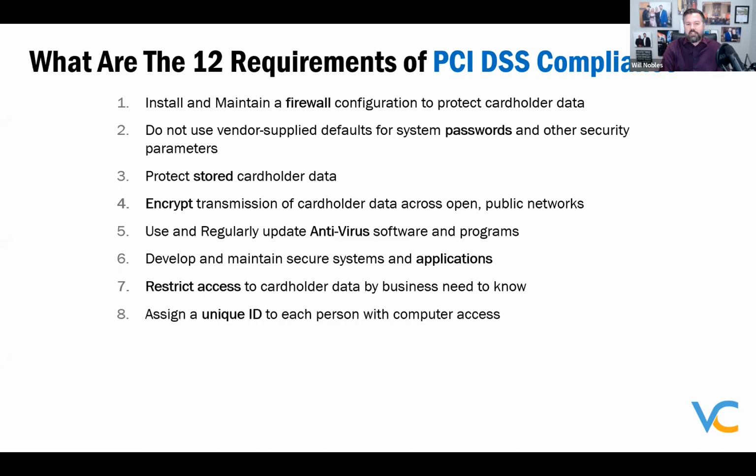Assign a unique ID to each person with computer access. Now, I know this is so hard for small businesses, that everybody's using the same password, everybody's sharing passwords, but this is a violation of PCI. If you're not using unique IDs or unique logins to your computers or your computer systems, then at that point, you're in violation of PCI compliance.